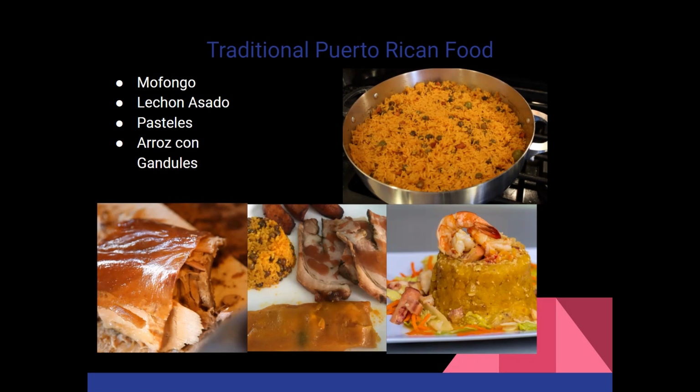And then the very top there, that's what I made. That particular picture is not mine, but mine looked very similar. It is arroz con gandules. It's a signature dish in Puerto Rico, and it contains gandules, which is pigeon peas. It has rice, sofrito, and it has pork.